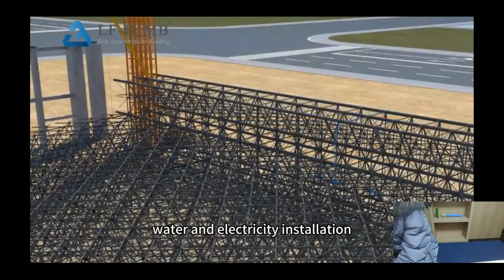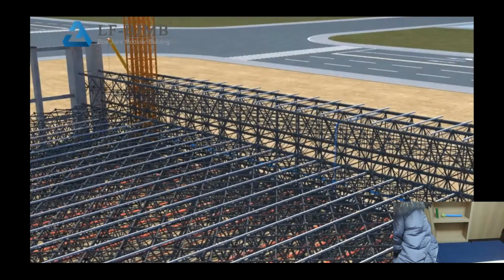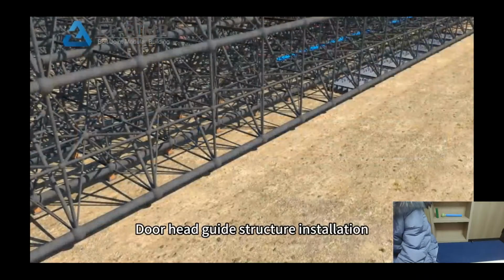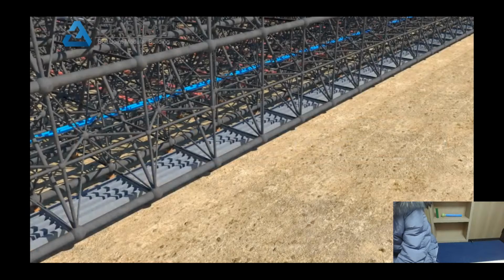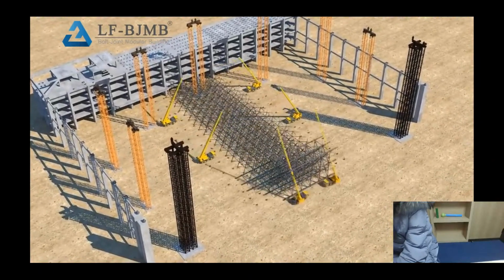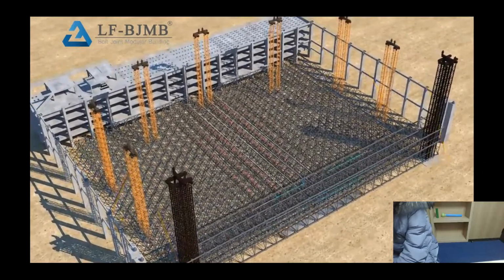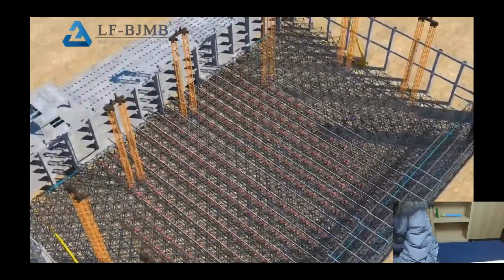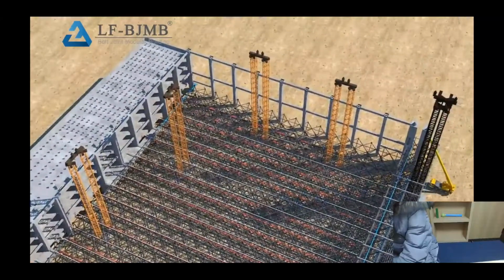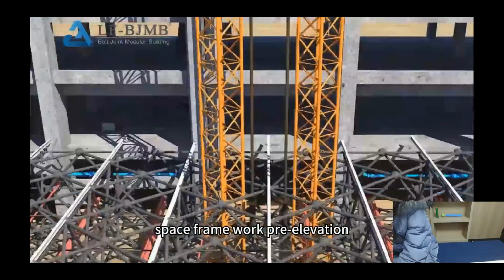Water and electricity installation, roof pylon installation. Door head guide structure installation. 3D laser scanning. Space frame pre-elevation.